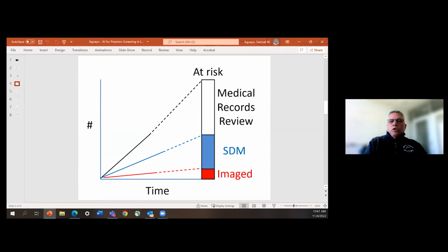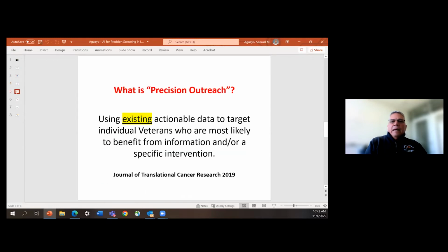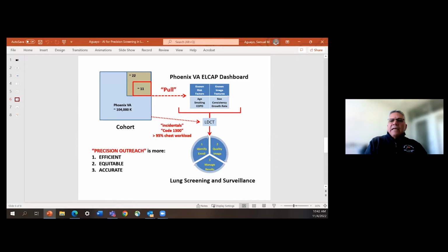So we moved on in 2018 to a process of precision outreach where we look at medical records first, then contacted patients that appear to meet criteria for shared decision making, and only those patients were sent for imaging for LDCT. Basically, the process of precision outreach is just scanning the medical records that already have a bunch of information to decide who are the patients most likely to benefit and call them. Don't expect for them to be referred. And the program works like this. Basically, we have a Phoenix VA LCAP dashboard that is a list of our veterans that meet current known classified criteria for age, smoking, some comorbidities like COPD.